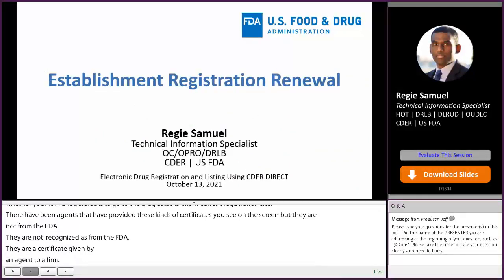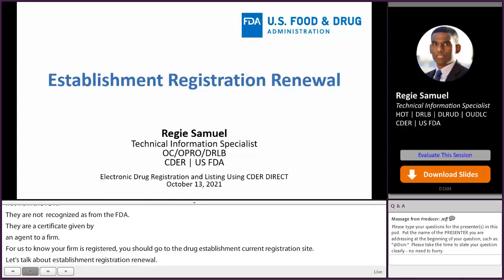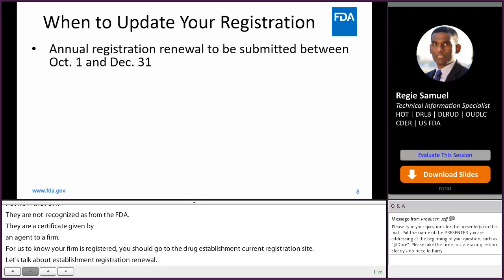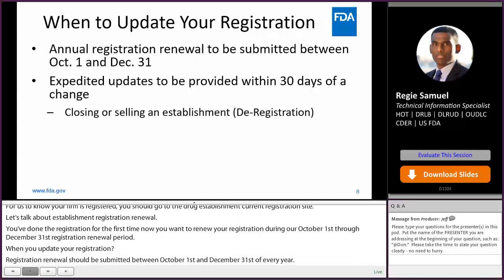Now let's talk about establishment registration renewal. You've done your registration for the first time, and now you want to renew your registration during our October 1st through December 31st registration renewal period. So when do you update your registration? A registration renewal should be submitted between October 1 and December 31st of every year. And expedited updates should be provided within 30 days of a change. Those expedited updates are things such as closing or selling an establishment, which would require a deregistration.